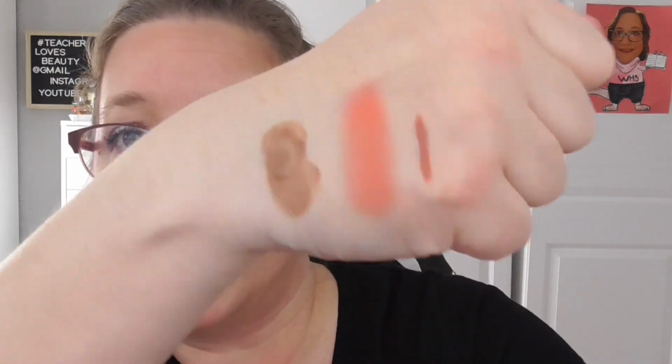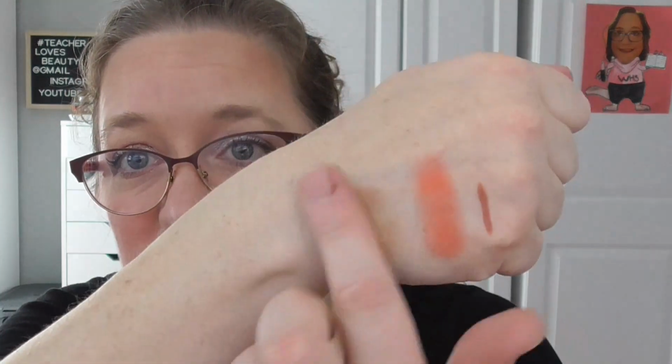I love this thing. There is an air bubble in it, so I wasn't able to make another mark. Actually, maybe I can. It's a little bit lower, but I'm just going to leave it where it's at for right now. This product is so lovely. When I first got it, I was like, oh my God, that's so dark. But it just sheers out beautifully.